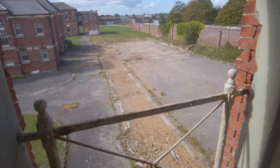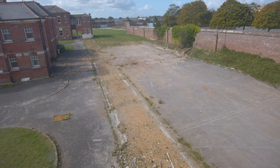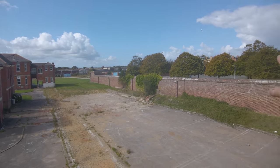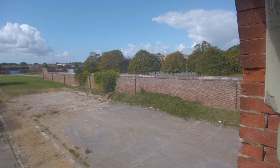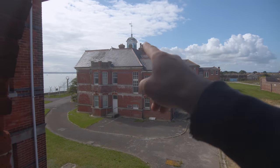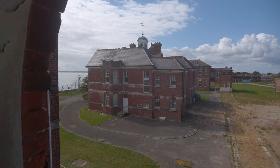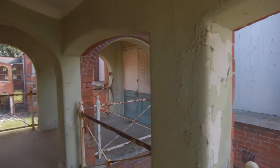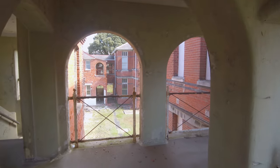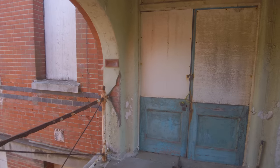We've got a better view of it now. So there we are, the prison is out over there. We've got a lot more of the hospital out over here. There's a clock tower over there. It'd be nice if it's done out as flats, but it's going to be such a large open space. Putting them in these old buildings is going to cost a bloody fortune, really.